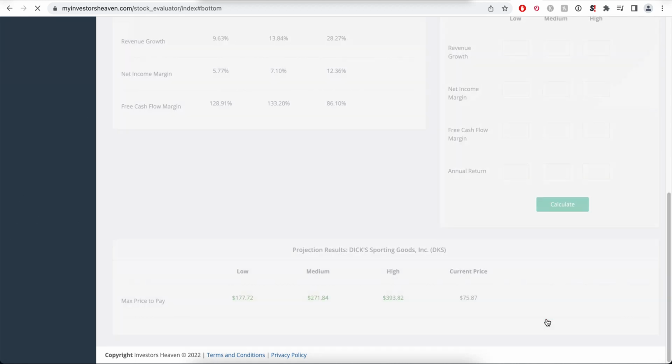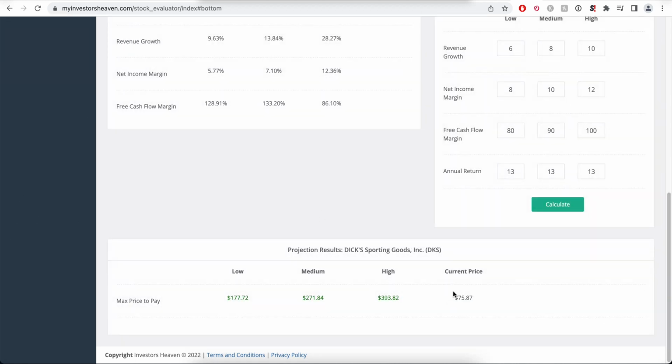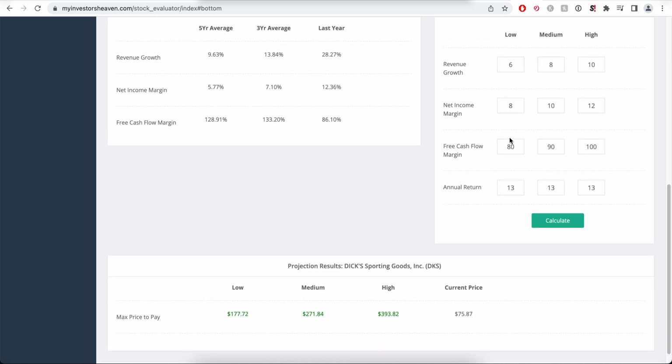We hit calculate here, and you will see that our current price is sitting at 75, and with this kind of revenue growth, net income margins and free cash flow margins, which are very possible to happen, we are sitting at a low of 177. Super cheap, extremely cheap. The only thing you would need to do is add this 40% on top of that. So I would consider that this low price is about 40% higher than what I would want it to be. I can extract 40% of it and be somewhere close to 120, or 110, and in this case, we are still in the green.